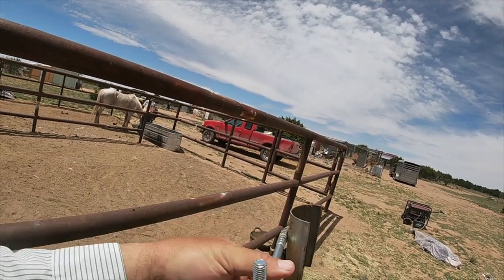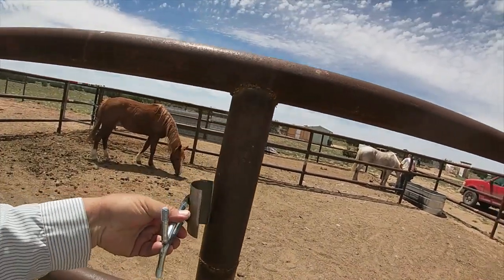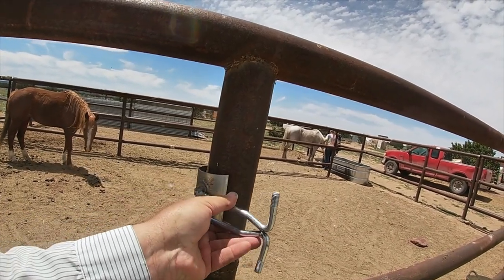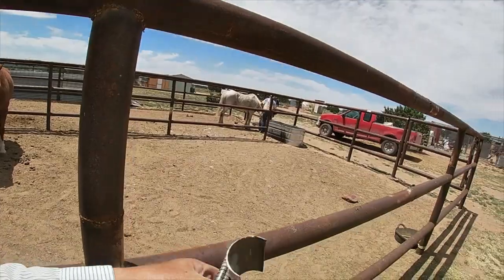I'll put these on a pipe. I can adjust them however I want to, run some self-tappers in there, and then have an electric wire at the bottom. Of course, they'll go on smaller posts, but I can adjust it wherever I need to, run some self-tappers in there. Got some chain link insulators.